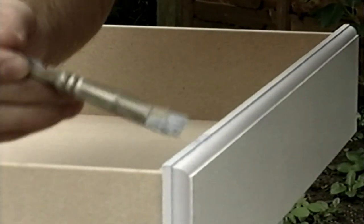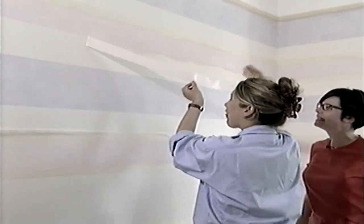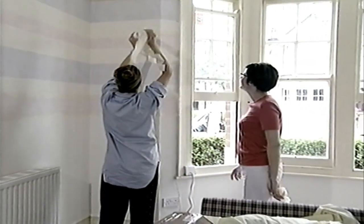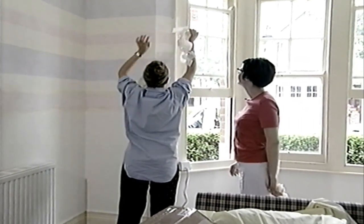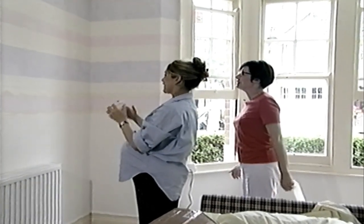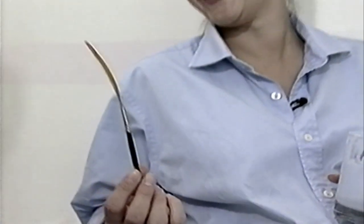White, no sugar. Time to take off the masking tape. Now remember, don't leave it up too long or you might damage the paint underneath. Brilliant. Hey, easy. Love it. Are you pleased with that? Absolutely, I think it looks fantastic.